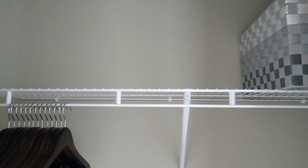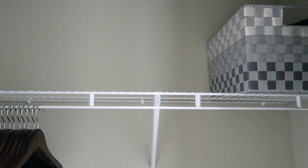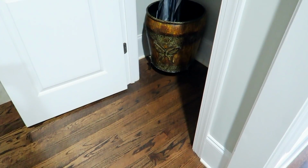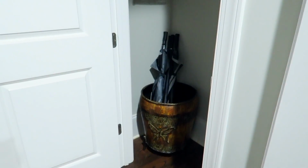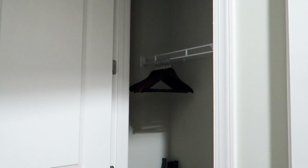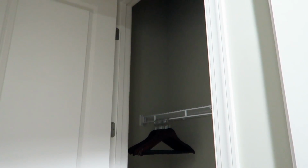This here is a look into our coat closet. Up there in that basket, we do store our shoes for the guests. Anyone that comes to our home gets a new pair of little shoes to take with them. Again, our little thank you gift for removing the shoes.